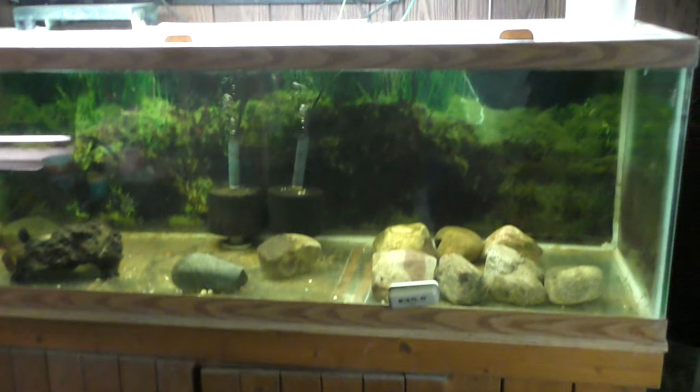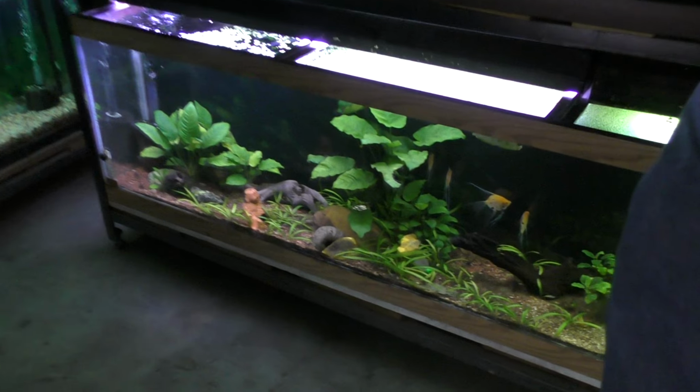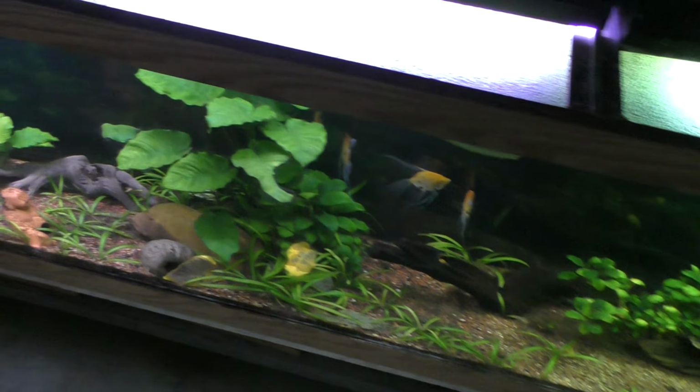You like to move. Daisy, I can't move. That is awesome. The fish room continues. So you got a lot of big tanks. Like big fish. Big tanks mean big fish. Well, you can't put a big fish in a little tank because you'll stunt their growth.